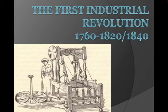This is part one of a two-part series in which we're going to be looking at some of the actual businesses and some of the things that have been upgraded. Part two will go into the transportation and other methods of the industrial revolution.